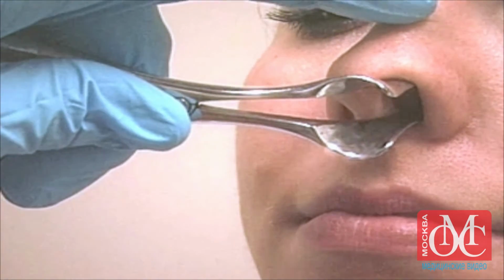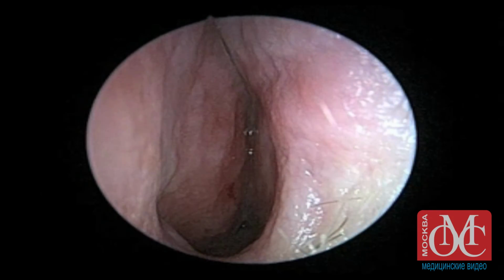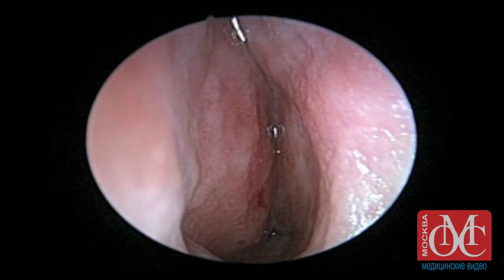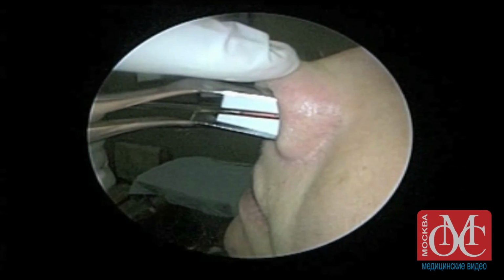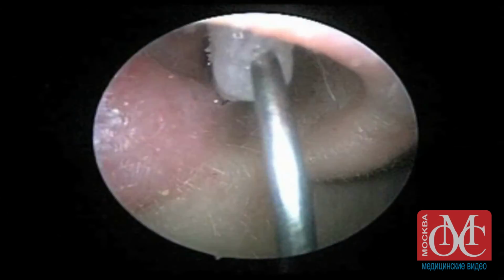In summary, routine examination of the nasal septum after trauma will allow for early identification and treatment of a nasal septal hematoma. Prompt treatment will help prevent unnecessary complications and can be performed in a wide variety of clinical settings.